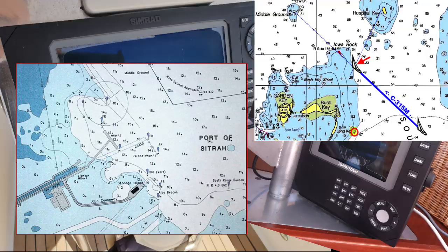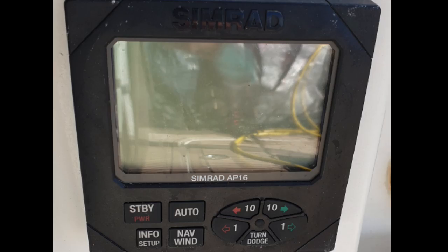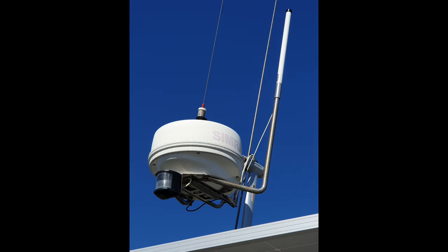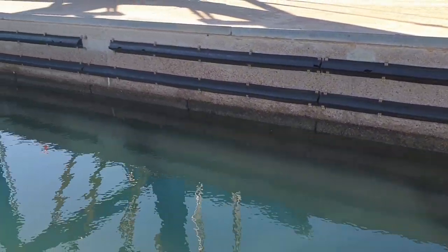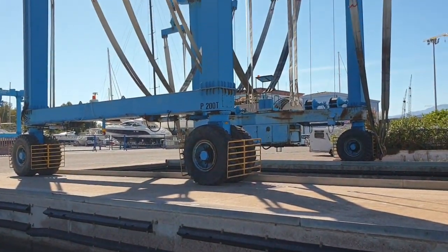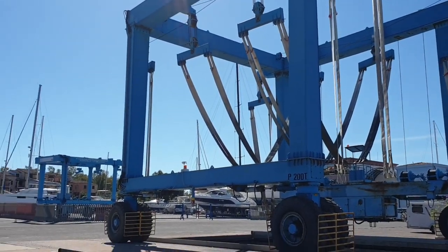The chart plotter and the repeater at the chart table downstairs, which we use to view charts and plan our passage, our wind, depth and speed instruments, our autopilot, which automatically steers the boat for us, and our radar, all of which have repeaters downstairs. There is no way to repair these, so we need a full replacement, and because a lot of the wiring is underneath the boat, Chelsea needs to be lifted out of the water for around a week.